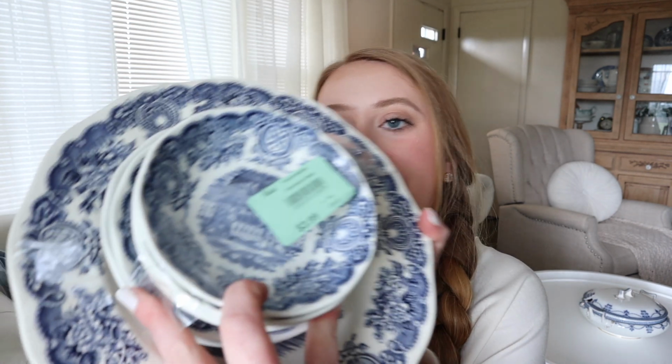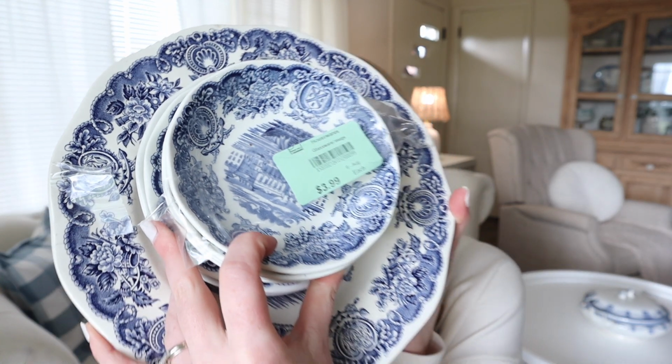And then next to that Goodwill, we found this set of blue transferware dishes. It was $3.99 for this entire set. And I had never seen this pattern before, so I really didn't know much about it. But I figured $3.99 for all of these dishes was a very good deal because it came with a lot in this whole set and they were beautiful. So the pattern is called Historical Ports of England, Plymouth, made in England.